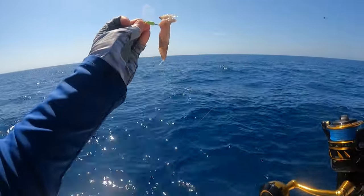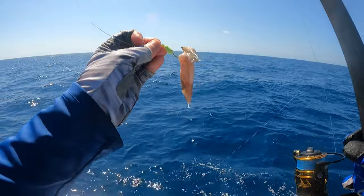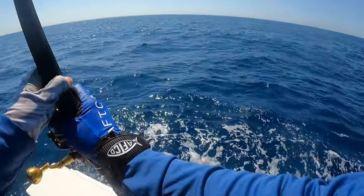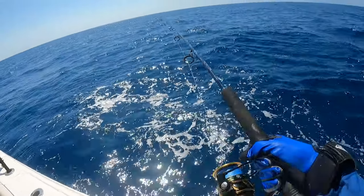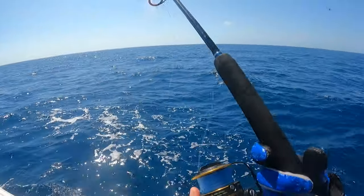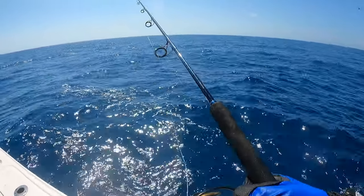I'm gonna put this light jig out. This is like a 3/8 ounce. I'm gonna drop it down, see what we get. Slowly let it out line. Oh! Oh, he came off. No. That was a good fish. Come back, buddy.